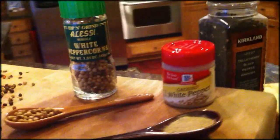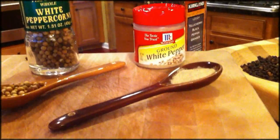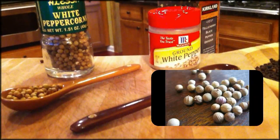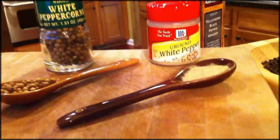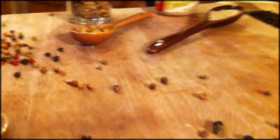Let's move on to something you may or may not be familiar with, and that's white peppercorns, which are a little bit milder in taste. And they are often mature berries that have been dried and rubbed from their skins. And they're often called for in sauces or soups where you want the pepper to be there but not to be seen. Remember that, a little bit more mild.